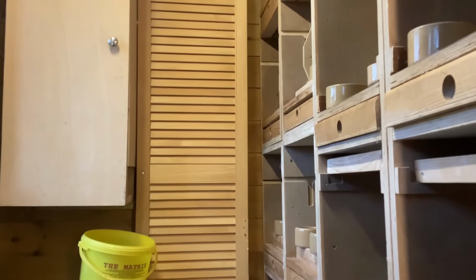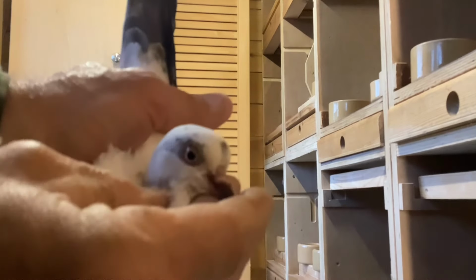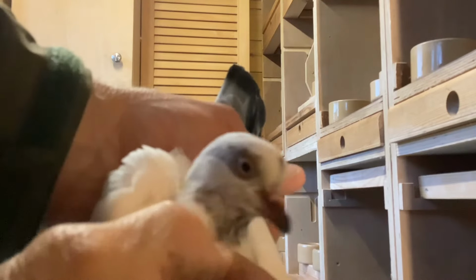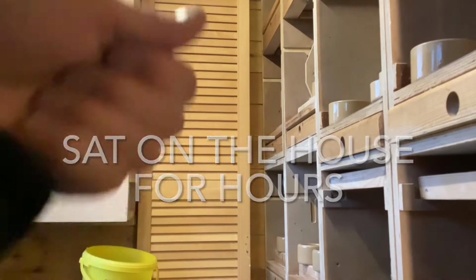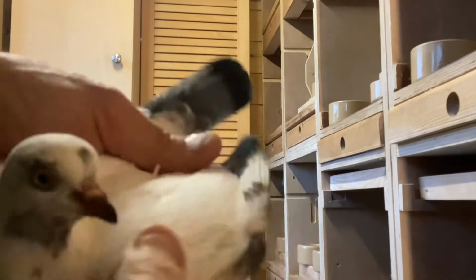I'll show you if you can see this. Here's that bird. Look at the beak. Got them feathers missing at the top of the beak. It's been like it forever. That's been sat on the house for weeks. Anyway, I cut the 9th flight on this, and that's only just dropped it.